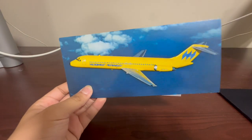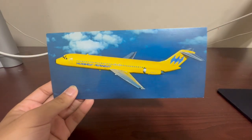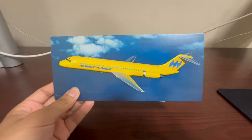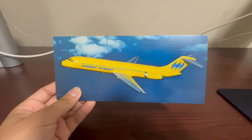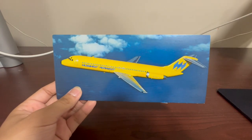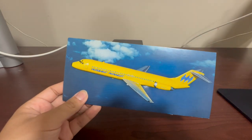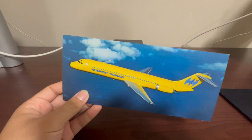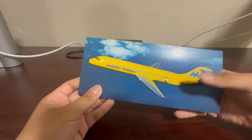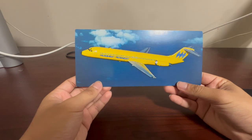I decided to get Hughes Air West because they're actually based out of San Francisco. They do have a hub there, and Hughes Air West would mainly operate DC-9s, but they would also operate some 727s and some Fairchilds. They used to operate some planes like the C-47 back in the 70s, and some other aircraft in their fleet. So here is a picture of a Hughes Air West Douglas DC-9.